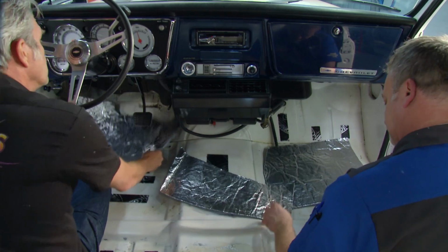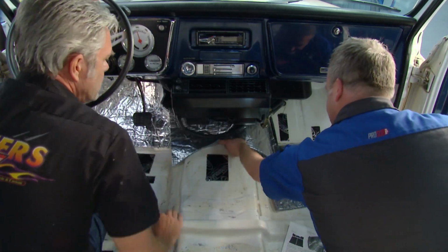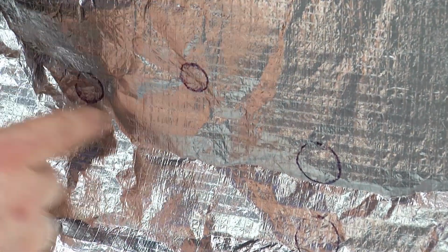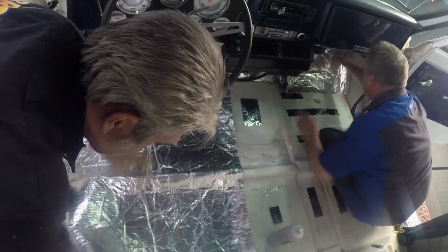So on to the next step, the heat shielding insulation. Once again, there's a diagram from Brothers Trucks. We check that out. There are hole guides on it as well, so we can get a general idea of where the holes are we're going to need. And we looked at the diagram, got everything dry fit and laid out to see how that looks.